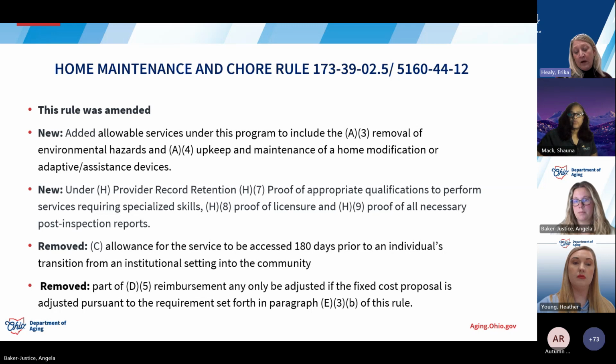And for the upkeep of home modification or adaptive devices, this is routine maintenance plan, extended warranty, service call, labor and parts for modification or device that ceases to function as intended. They have added a requirement for provider record retention, proof of appropriate qualifications to perform services requiring specialized skills, proof of licensure, and proof of all necessary post-inspection reports.